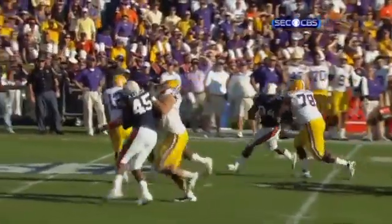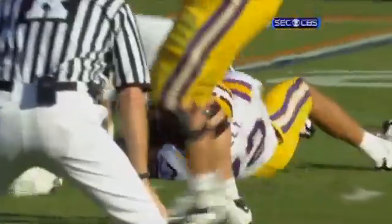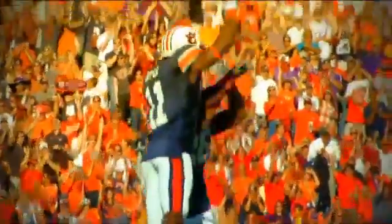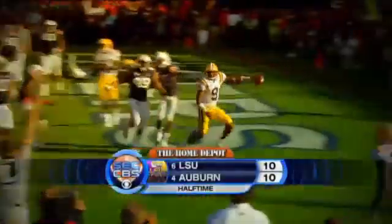Jarrett Lee went down when tackled by Nick Fairley. Jordan Jefferson came on. He had started the game and had the big scramble on 3rd and 15 for a first down, then got the touchdown. That's the end of the half. It's 10-10 here. Let's go to Tim Brando in our New York studio.